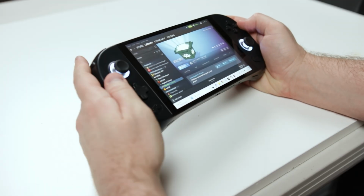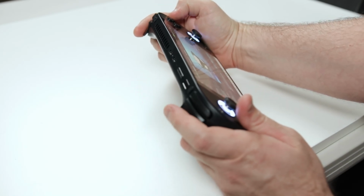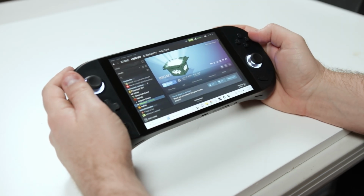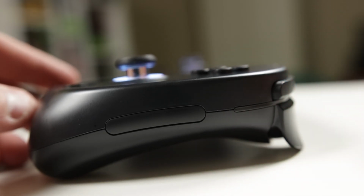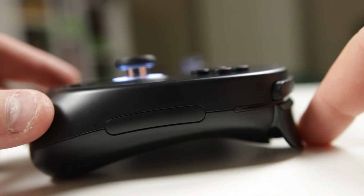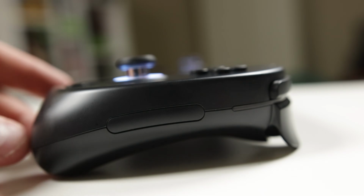Now, the triggers seem to be a source of contention within the community. To me, I think they feel outstanding, and the placement feels just so natural. The triggers provide a long lever arm conducive to the analog nature of these Hall effect triggers, but it does introduce an issue. When you place the device onto a flat surface, the Geek rests on the triggers themselves, not the chassis. This may not be an issue in the short term, but it can lead to a scenario where the triggers get damaged due to a sudden slam or nudging a stationary Geek.